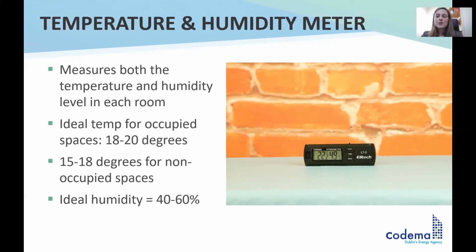In relation to the humidity level in your home, the rooms in your home should have a humidity level between 40 to 60%. And this is very important because, for example, if your home has a very high humidity level, you might be experiencing problems with damp and mold. And both from an energy efficiency and health point of view, this is really not good and should be rectified straight away.